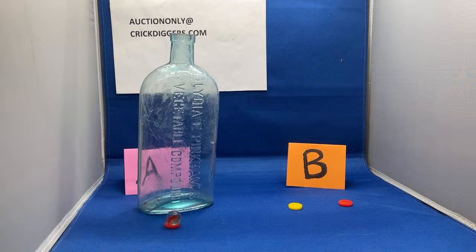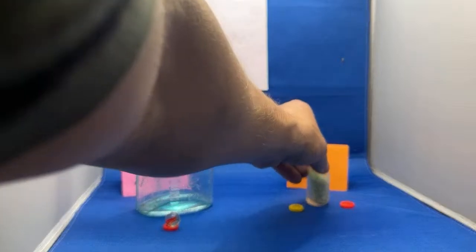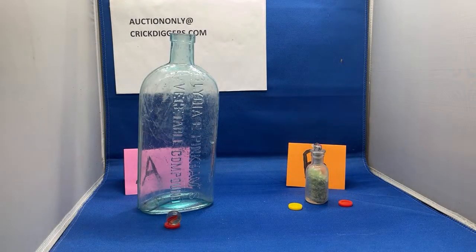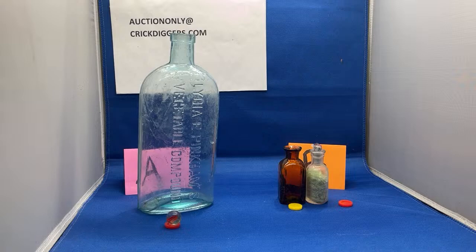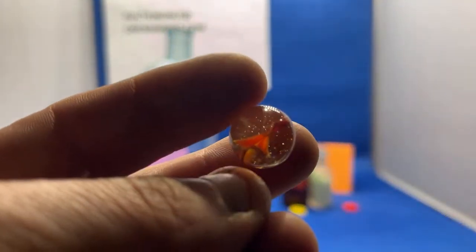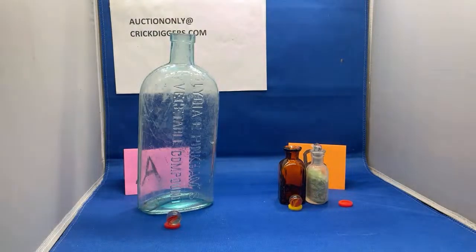And then for B, Jimmy B's in at 11 on A, looking for 12. For B, we're going to do a little vial of uranium shards and a little amber chemical bottle. Two little bottles, two little meds. The one is full of uranium shards, and then I'm going to grab another marble out randomly. Oh, this is a pretty one. Real pretty, like a light tangerine orange. Catherine's in at 12 on A, looking for 13.